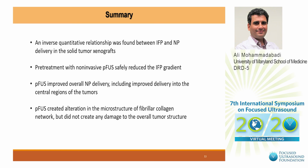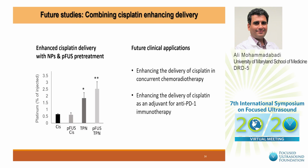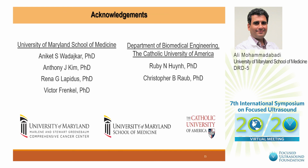We have shown that we can enhance the delivery of cisplatin nanoparticles further with pFUS exposure, and as far as clinical translation, we are beginning to investigate the advantage of using focused ultrasound for enhancing the delivery of cisplatin in concurrent chemoradiotherapy and as an adjuvant for anti-PD-1 immunotherapy.